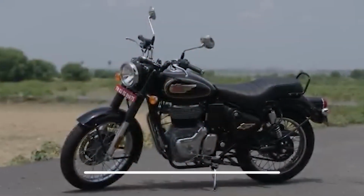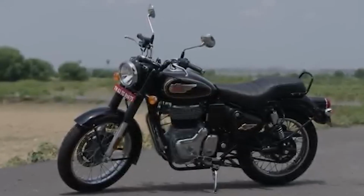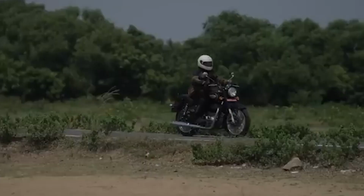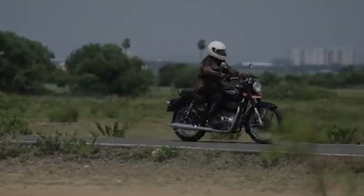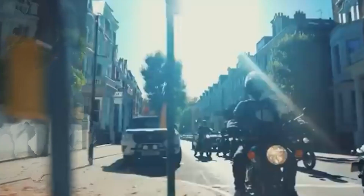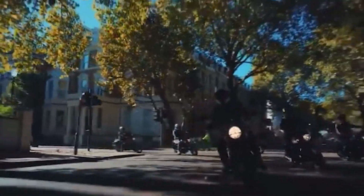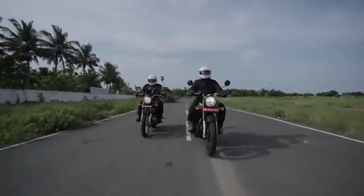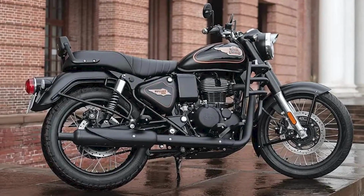Riders in remote parts of India, Africa, and South America have been known to repair a Bullet roadside with nothing but pliers, a wrench, and recycled gasket material. The steel frame is overbuilt for its modest power, meaning no frame fatigue or cracks even after decades of rough roads. And because the Bullet was designed to handle poor road conditions, it rides comfortably, even on broken pavement or dirt tracks. Parts availability is unmatched.